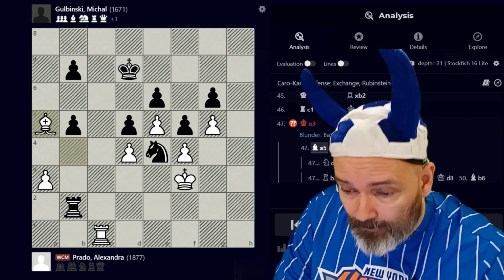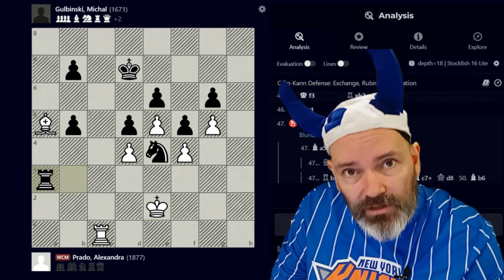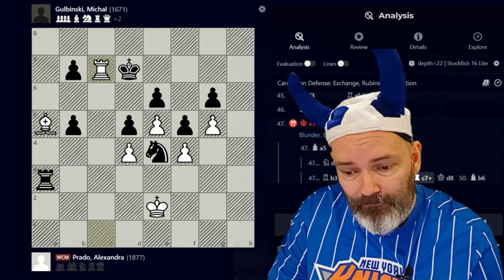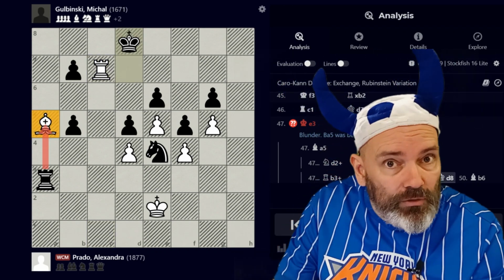And it's actually quite amazing, because it looks like black can just play a move like rook b3 and start picking off pawns. But here's the key idea, and the idea of playing bishop a5. The idea was rook c7. Now king somewhere. We could go to e8 or d8. Let's go to d8. The bishop is attacked anyway, so there's no dangerous discovery.